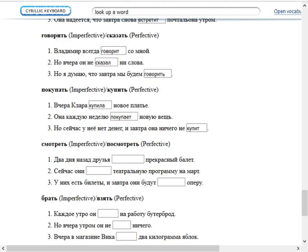Yes, that is correct. So, first sentence is perfective. She did something yesterday as a one-time thing. Second sentence is imperfective because she's doing it every week. And then third sentence is again perfective because she's doing something once tomorrow, or not doing it. But even if you're not doing it, it still counts because it's not an ongoing thing. It's something that happens once. It happens once that she doesn't buy it, and so that's perfective.